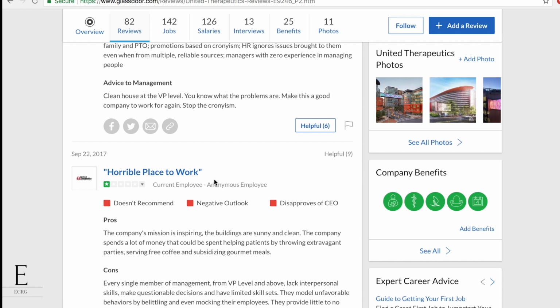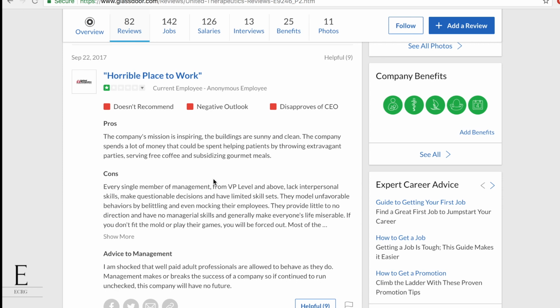So this person says, horrible place to work. Let's see what they say. The company's mission is inspiring. The buildings are sunny and clean. The company spends a lot of money that could be spent helping patients by throwing extravagant parties, serving free coffee, and subsidizing gourmet meals. Every single member of management, from VP level and above, lack interpersonal skills, make questionable decisions, and have limited skill sets.